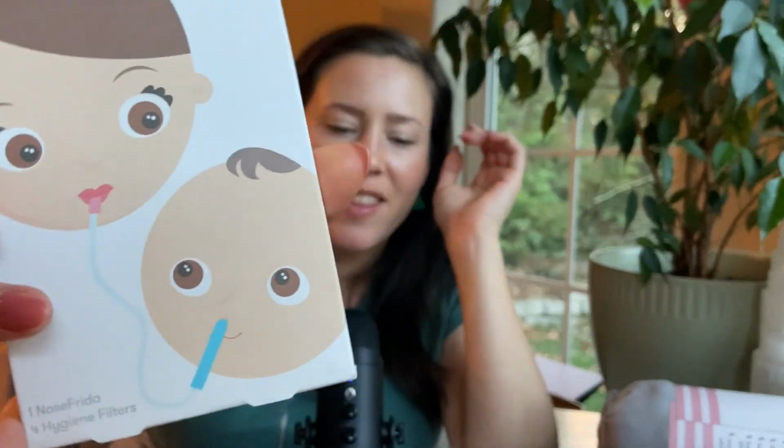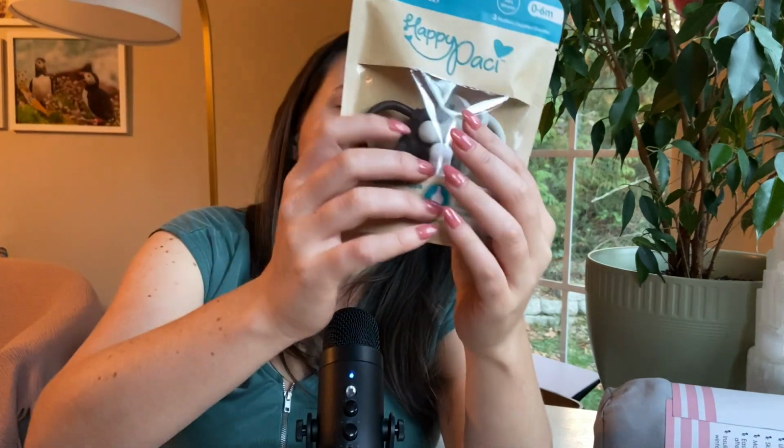Nose, and then there's this tube, and you suck the snot up. It obviously doesn't go all the way up into your mouth. It's this long tube, and there's a little filter. So that is the snot sucker. And then lastly, these are pacifiers.